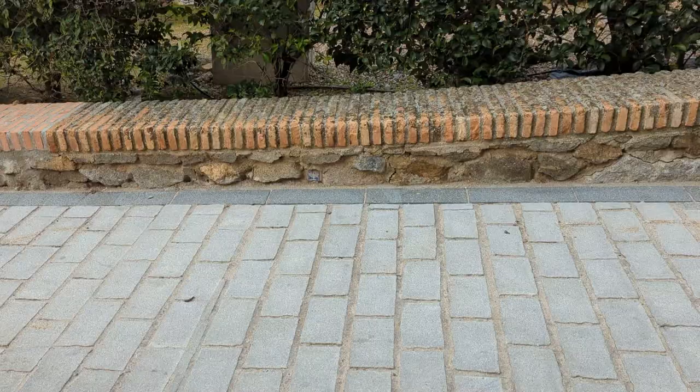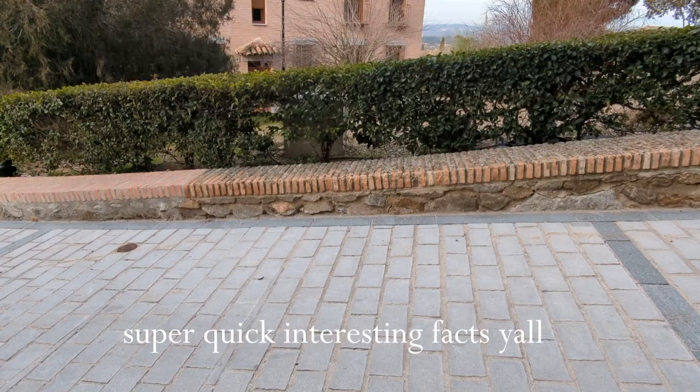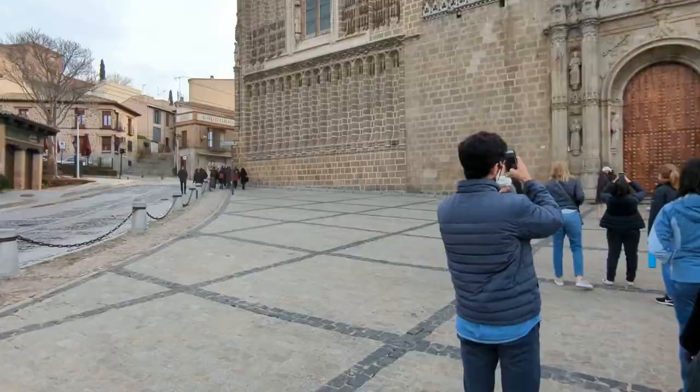This blue tile of a menorah is one of several different types of tiles that surround the old boundaries of the old Jewish district in Toledo. And so there's a bunch of different types and you can see them all over the city.